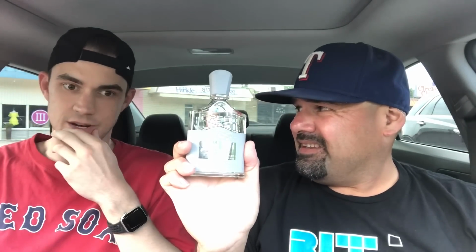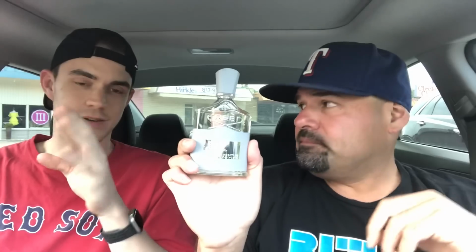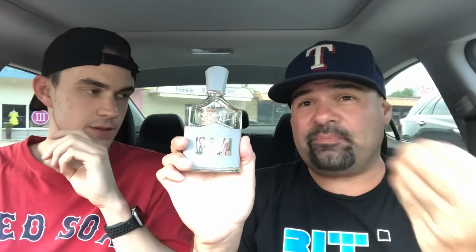Yeah, it just smells like Aventus. It's very Aventus-y, but it's just way fresher. It's a very fresh and fruity batch kind of Aventus. Like, take out all of the muskiness and the birchiness of Aventus, and that's just gone. Yeah, it's very citrusy. Fresh. It's crisp.